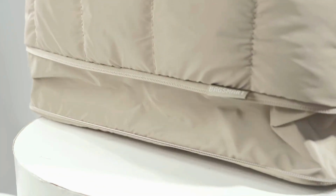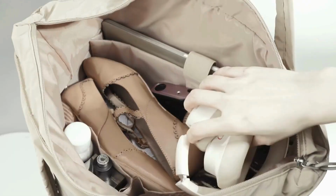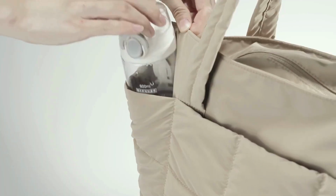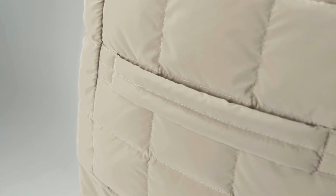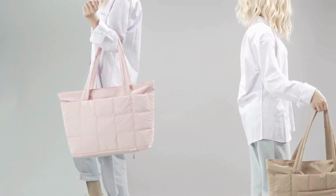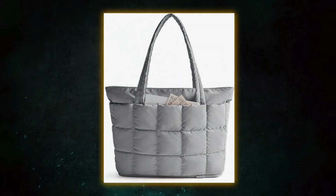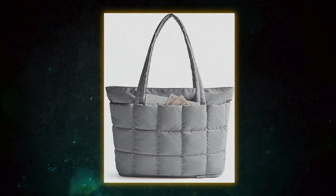Fourth, Bag Smart Tote Bag. This tote bag redefines what it means to travel in style. Whether you're heading to a business trip or a weekend vacation, this Bag Smart tote has a place for everything. With a dedicated laptop sleeve, compartments for chargers and pens, and a roomy interior for cosmetics or a water bottle, it blends elegance with organization. It's water-resistant too, so no more worrying about your electronics during unexpected rain.